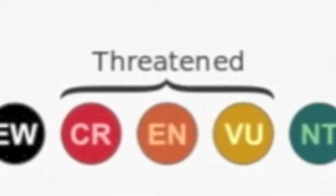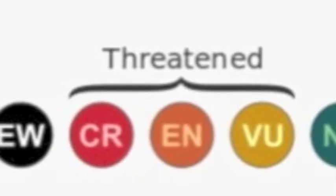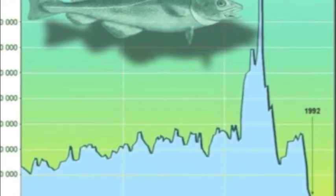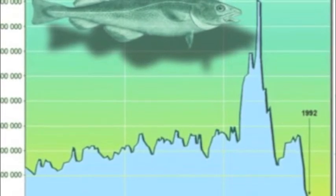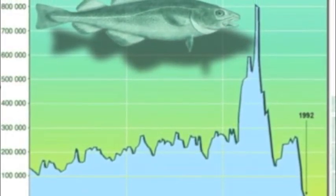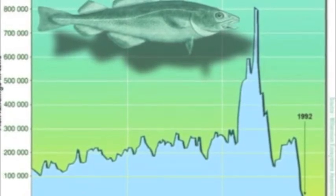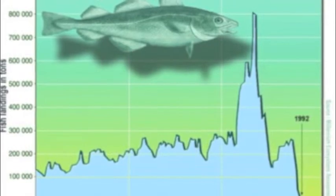Atlantic cod are currently classified as vulnerable under the threatened category according to IUCN standards of endangered species. The Atlantic cod, scientific name Gadus morhua, is an extremely historically significant species to the Americas and played a huge economic role right up to the early 1990s, when overfishing made stocks of the fish crash into near non-existence.